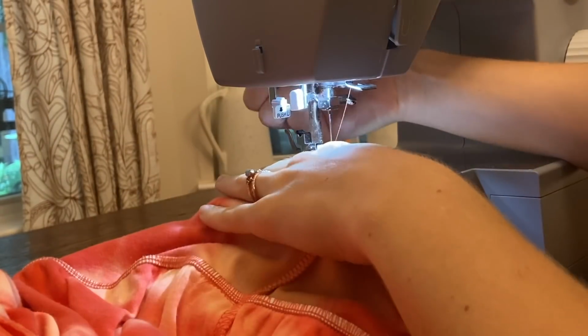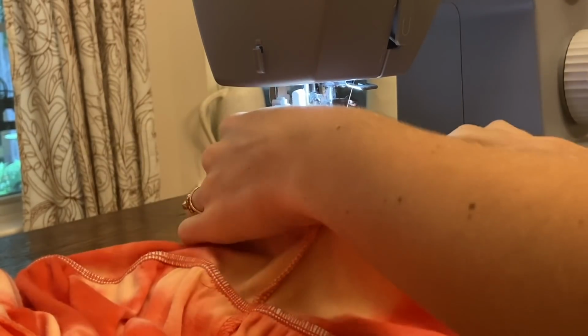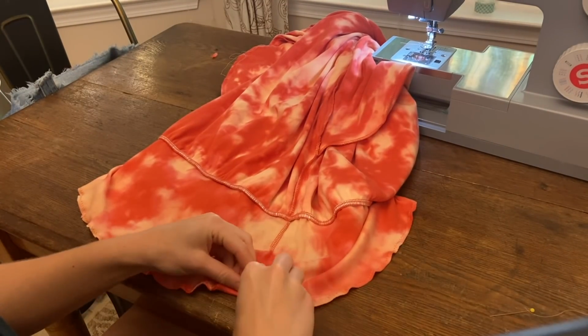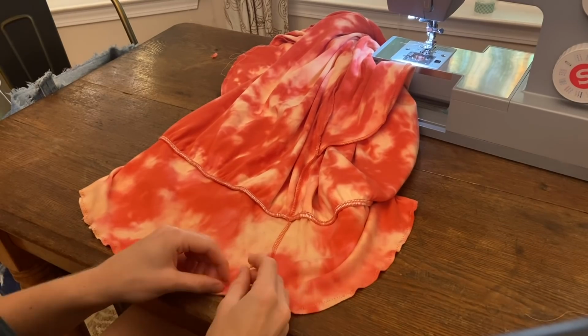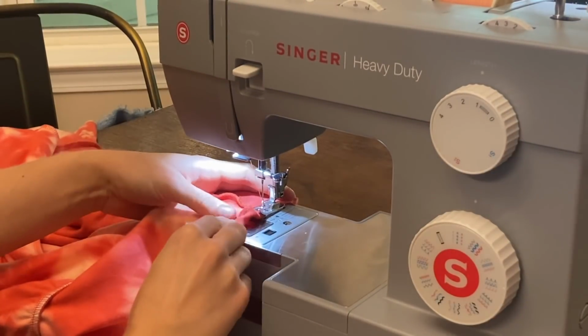And we know this first stitch is always going to be that zigzag stitch to make sure that the edge does not fray and to make a proper hem. Once I had that zigzag hem done, I'm going around and pinning it down, but then I realized I didn't want to do that to the whole thing, and so I just decided to sew it. So we'll see how this turns out. I think it turned out pretty dang good.